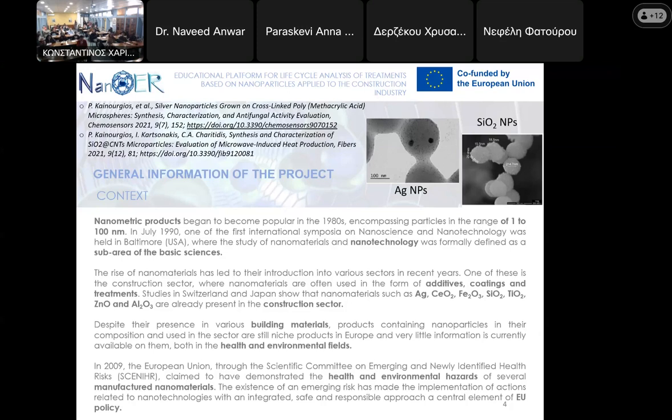Studies in Switzerland and Japan show that nanomaterials of the type that you can see on the screen are already present in the construction sector. Despite their presence in various building materials, products containing nanoparticles in their composition and used in the sector are still niche products in Europe, and very little information is currently available on them, both in the health and environmental fields.